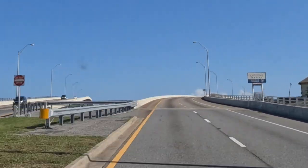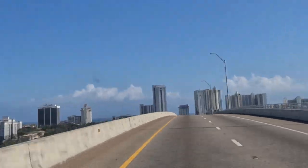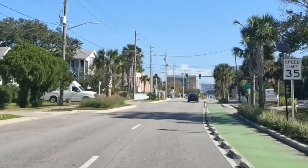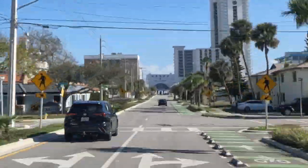At my age, my limited mobility inhibits long walks to the beach. So actually driving on the beach made it possible for a very pleasant afternoon.